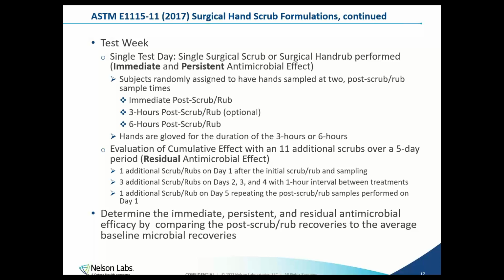So we'd randomly assign one of those sample times to a hand, and then another sample time to the other hand. Subjects could be assigned to have their right hand sampled immediately and their left hand sampled at 6 hours, or if we're doing a 3-hour sample time, one hand at 3 hours, the other hand at 6 hours. For the 3-hour and 6-hour sample time points, the hands are gloved and secured for the duration of that 3-hour or 6-hour time point.